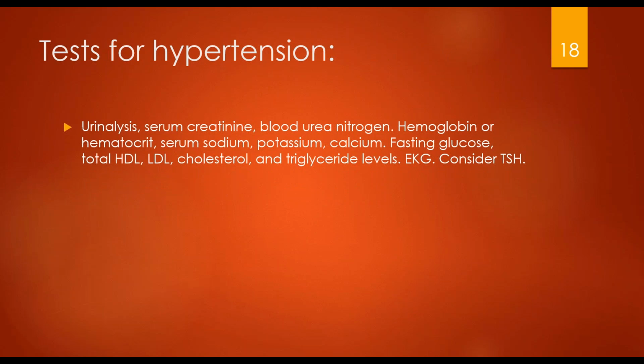So this is just a test for hypertension in case the patients are asking you, if I have hypertension, how do you know? Like, is the blood pressure cuff accurate? So these are just some things that you can tell them or show them, that we mentioned earlier, to see if they really do have hypertension and the true causes of it.